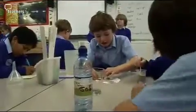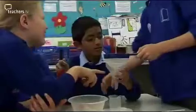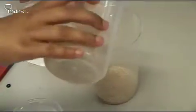No, we haven't actually separated it yet. I was most pleased with the children who noticed that when they would separate the sequins and the paper clips and the paper fasteners and they were just left with the sand and the sugar, that if they used a sieve, the sand and the sugar were both going to go through the sieve.